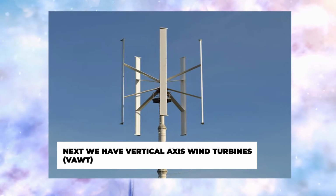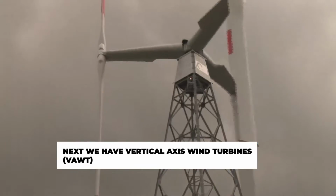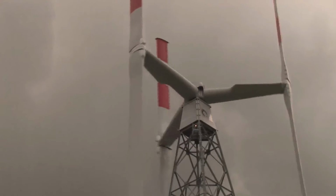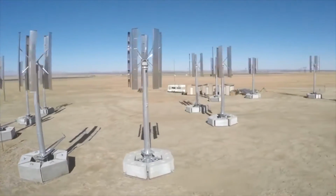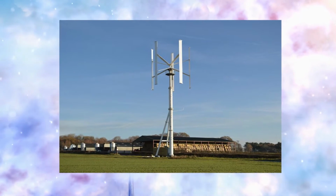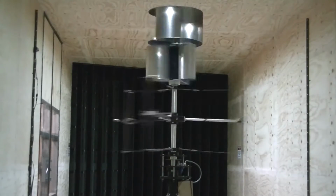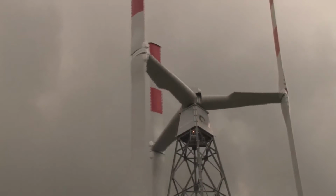Next, we have vertical axis wind turbines, VAWT. The shaft and blade of a vertical axis turbine are vertically attached to the ground, along with all of the essential components. Even the wind turbines themselves are close to the ground, which is quite unlike horizontal axis wind turbines. Vertical axis wind turbines are classified into 2 types: lift-based turbines and drag-based turbines. The drag or paddle-based designs are less efficient than the lift type.